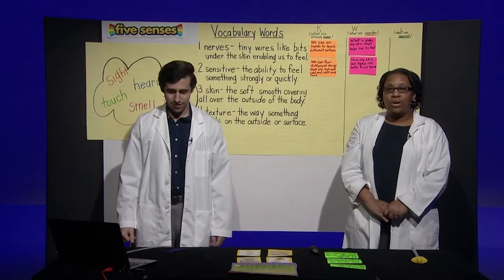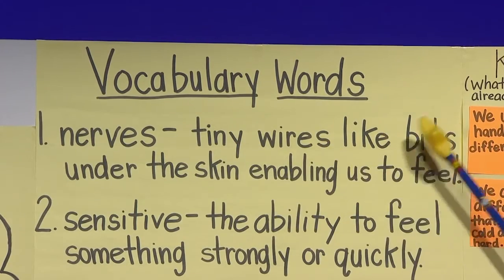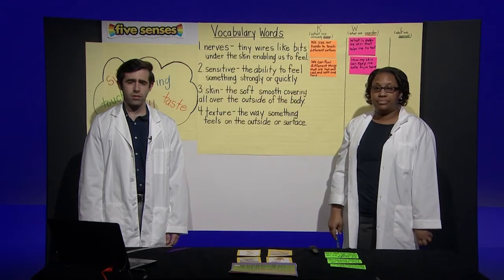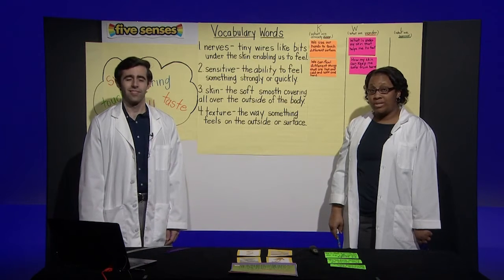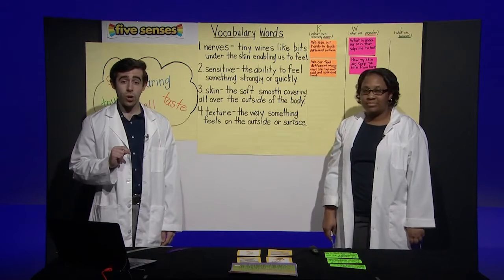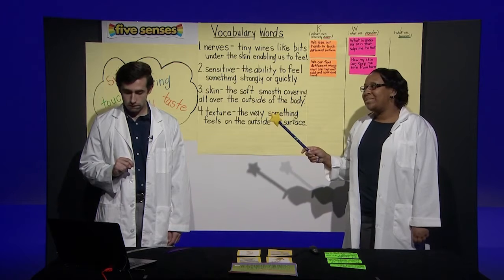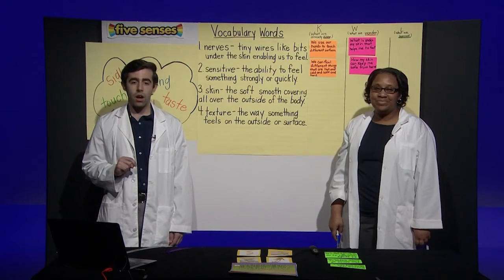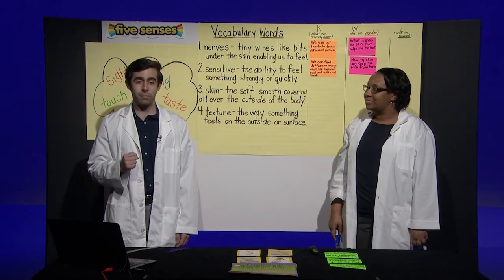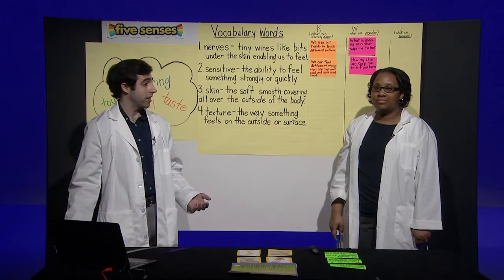Now, boys and girls, we will learn some vocabulary words. Our first word is nerves. Nerves are the tiny wire-like bits under the skin, enabling us to feel. Can you say the word nerves 3 times? Nerves, nerves, nerves. Oh, I know nerves. My dad always says I get on his nerves. That's a different kind of nerves. That means you're bothering someone. Oh, okay. So, the tiny nerves help me feel something that is too hot, like a pan of baked cookies fresh out of the oven, or a cold slushie.